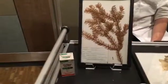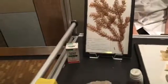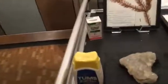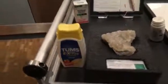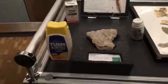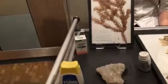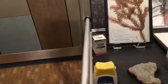I think it's really cool that we still use plants today for even the most advanced medicine that we have. Absolutely. There you go. Tums, calcite. Calcite crystals. You grind them up. They don't taste as good. They don't taste like fruit. But there's a chalky mint, yeah. Awesome.